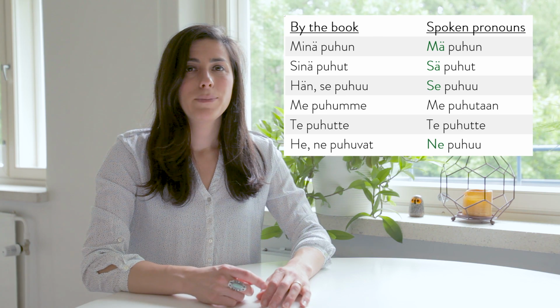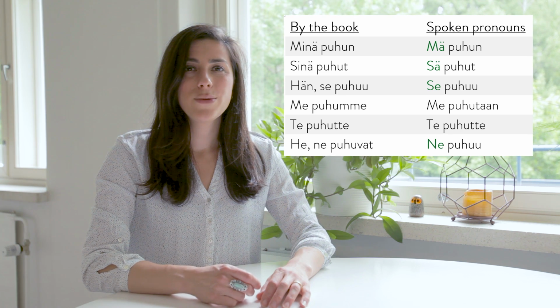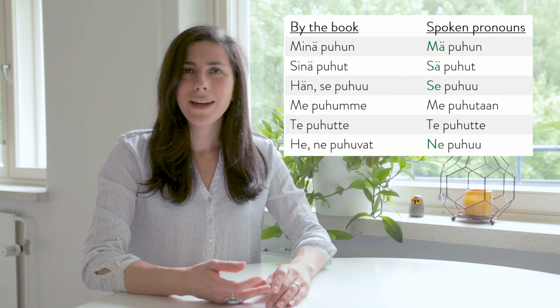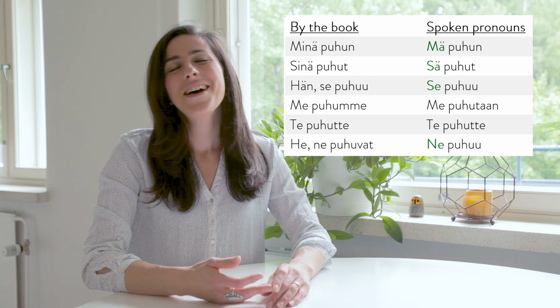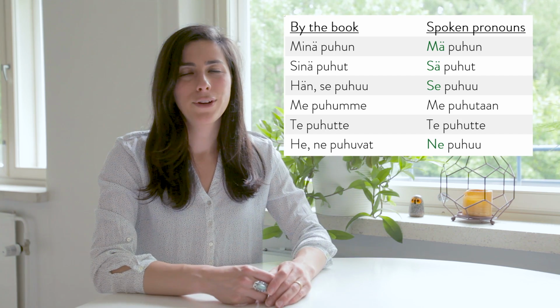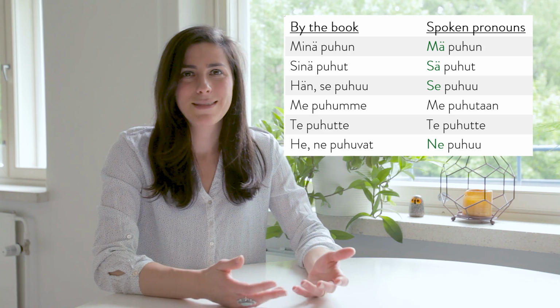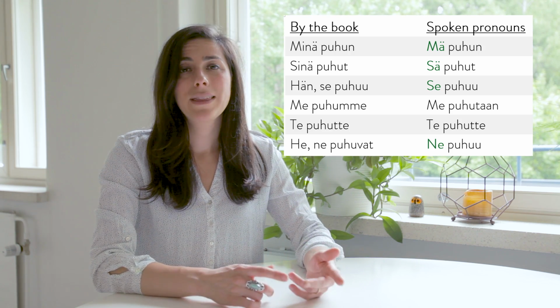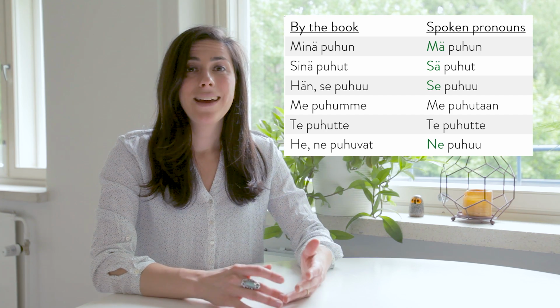So you have mä, sä, and then Finns use se instead of hän. Se means it, and although that might initially seem kind of offensive, that you refer to someone as it instead of he or she, it's totally cool in Finnish. It doesn't mean anything bad. It's just how people say it. Me and te remain the same, and then ne is the plural of it. So you can just use that as you would say. Okay, so that's like level 1.